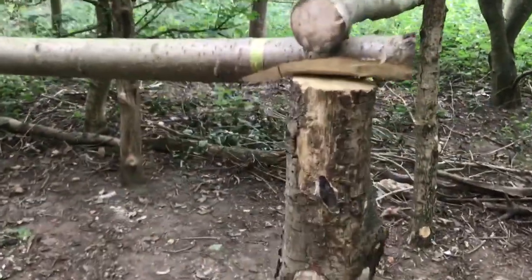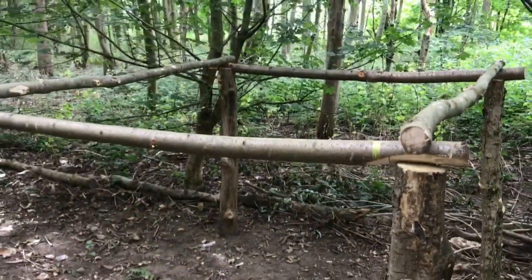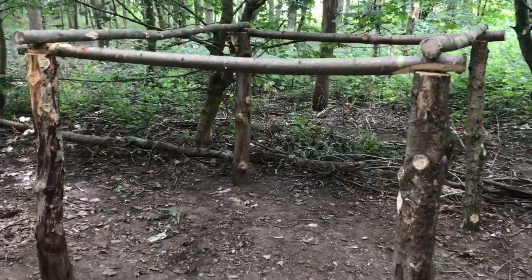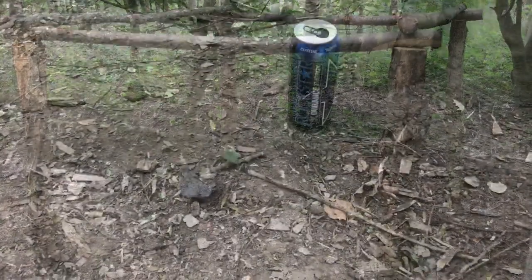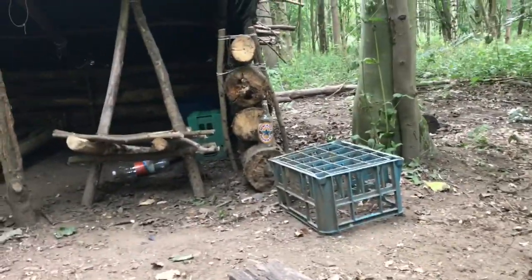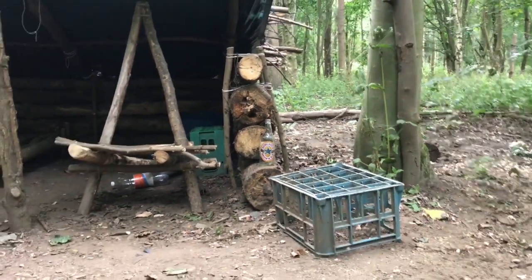I mean, all these little gaps I'm not bothered about because it all gets filled in eventually. There we go, the makings of the woodland house hut, whatever you want to call it. Another visitor, leave another energy drink, and Mr. Nuki Brown Man has left another bottle. Who's that from the candle holder?